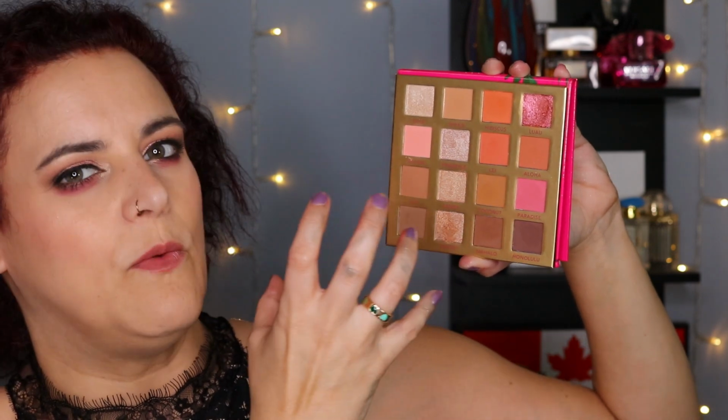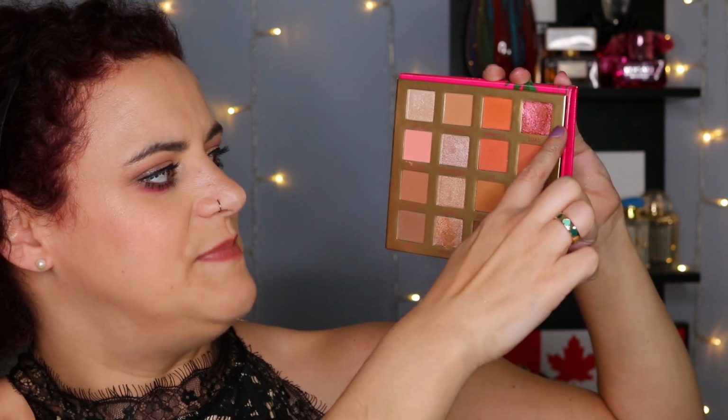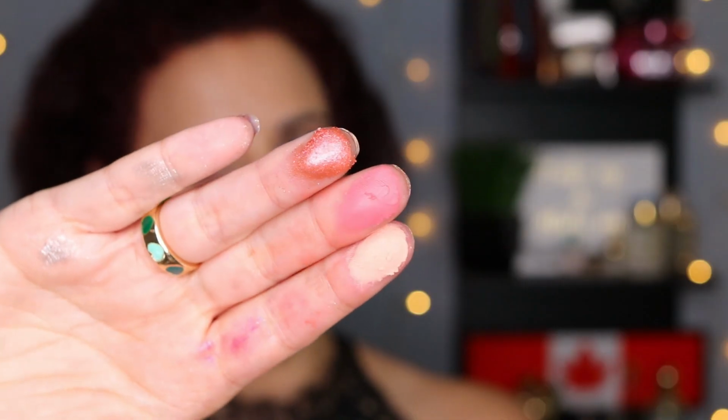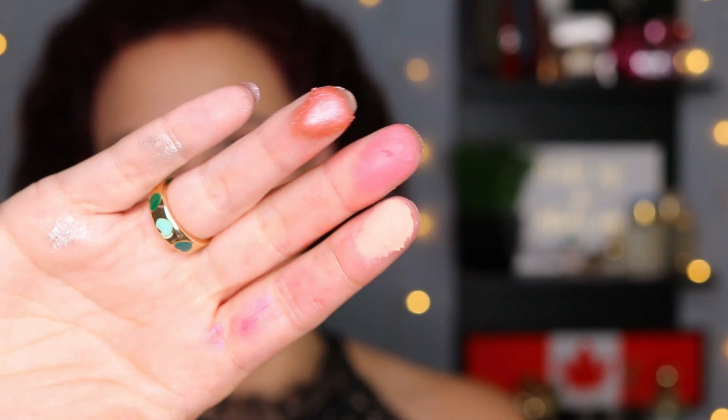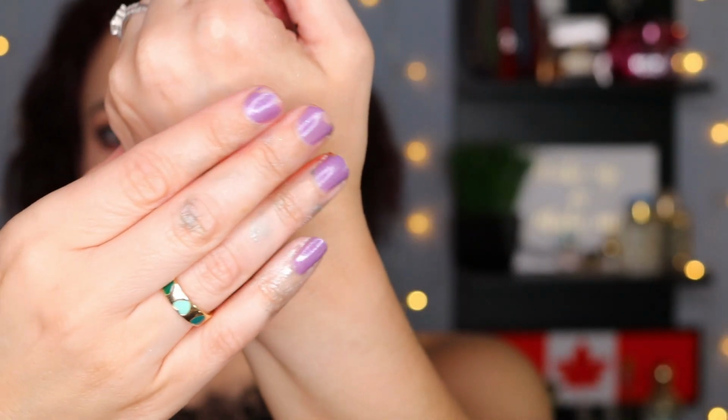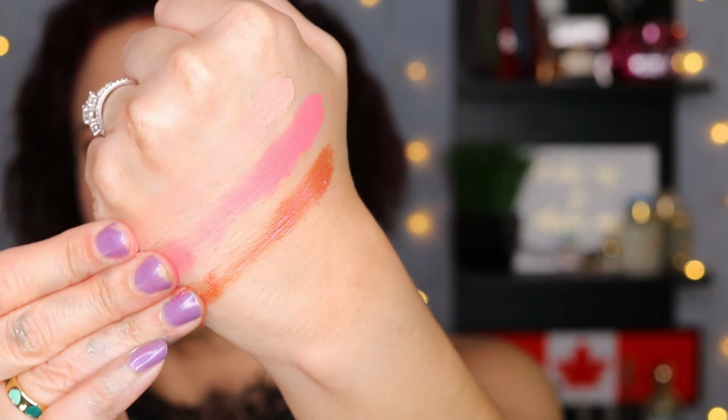And what made me include it in this video is basically these three shades here, because while you can create just a truly neutral eye look using this palette, these ones allow you to play with color in a non-intimidating way. Especially this metallic pink over here. These are just so pretty.